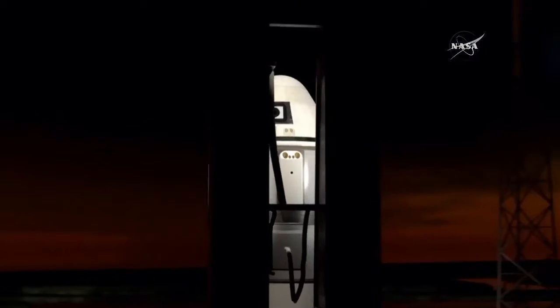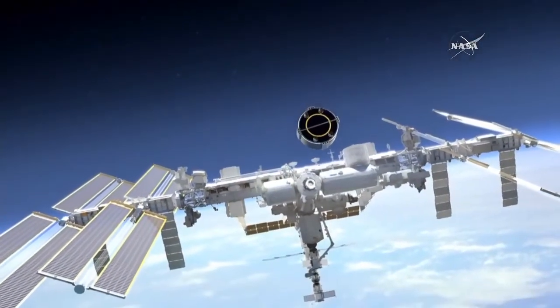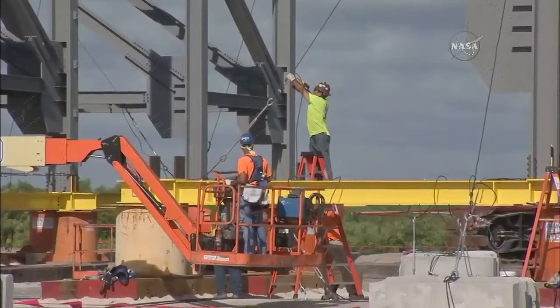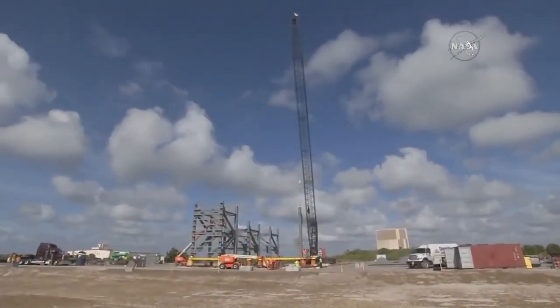So a new 20-story complex, which will change the horizon here at KSC, which is always good because every time we see something poke up into the horizon, we know that exciting things are happening. So again, just one of the more visible segments of what is happening with the Boeing spacecraft.